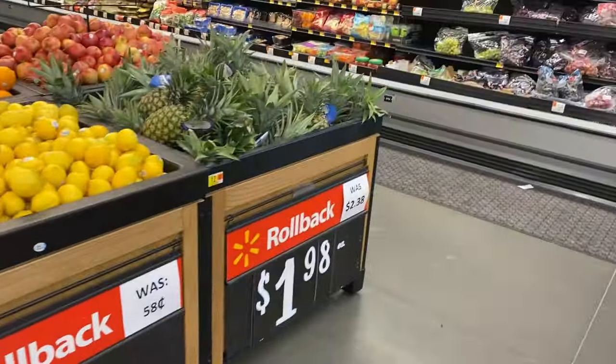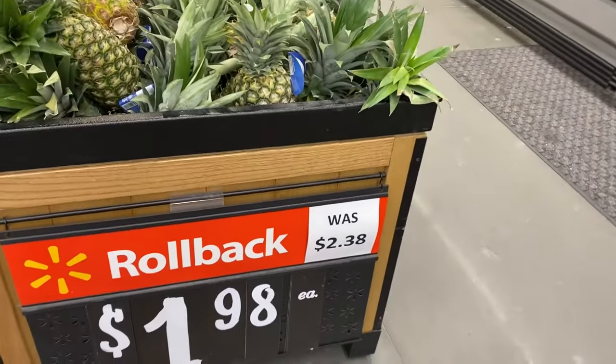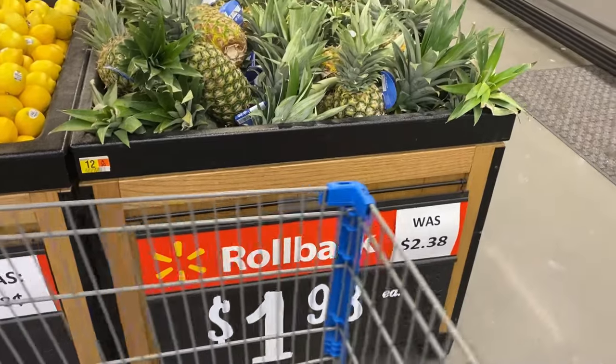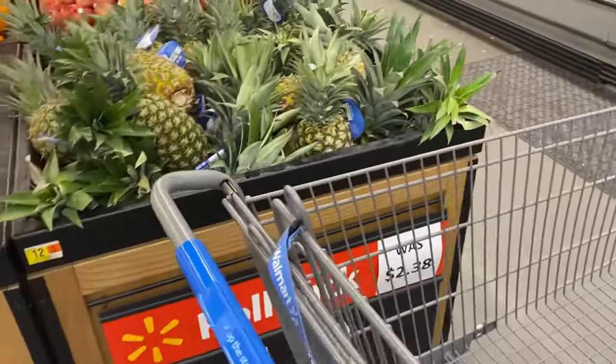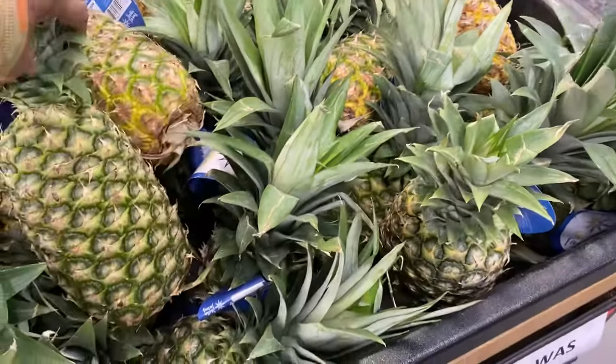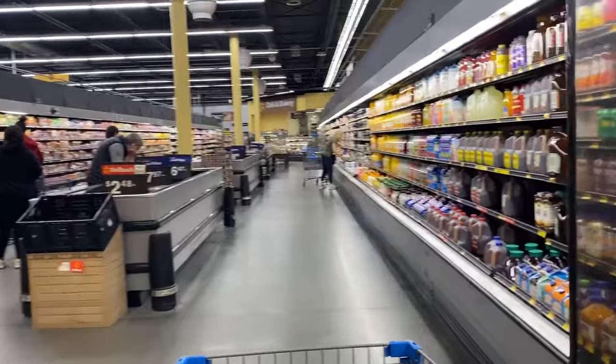And I knew when I saw those pineapples the other day that they had gone down in price, because they were $2.38, now they're $1.98, kind of competing with the Aldi with the pineapples. But the size don't look that bad. Glad they're not playing any music.